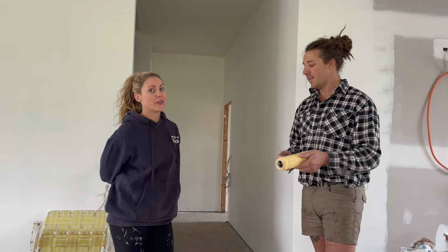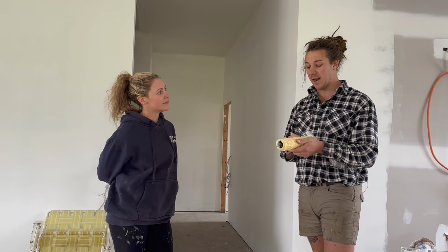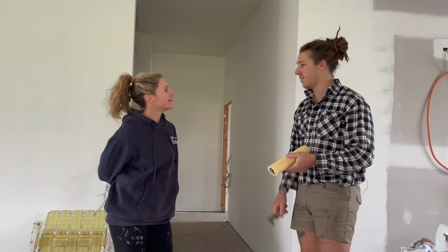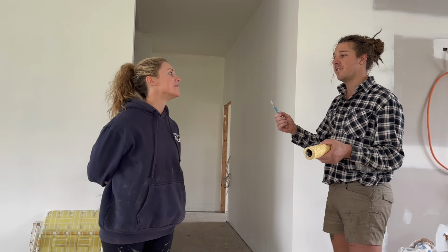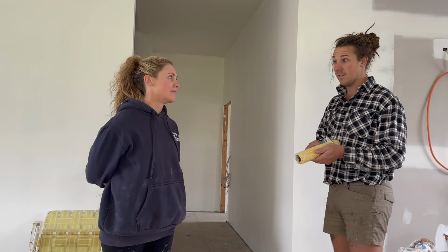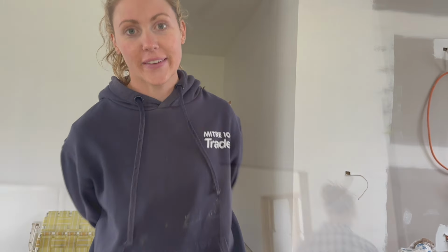Yeah, Haymes and Warrigal are very helpful. So if anyone's local and looking for a good paint, you might pay a little bit extra, but it's worth it. Oh my God, it's worth it. We would have had to do so many coats if it was cheap paint. Don't want cheap paint. Haymes Paints, that's the way to go.